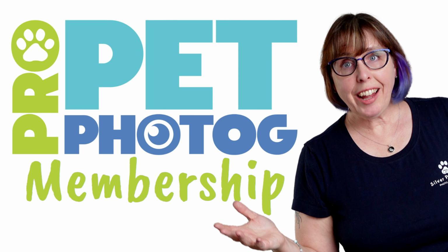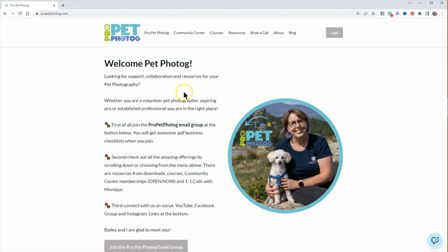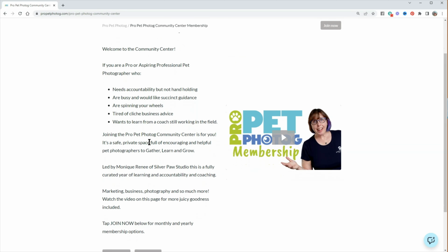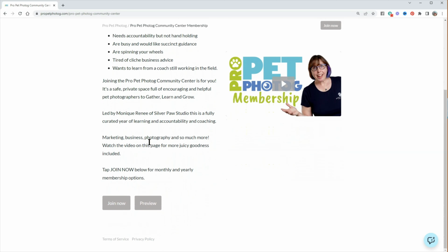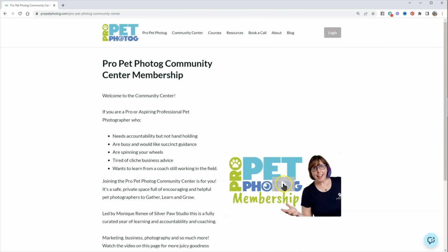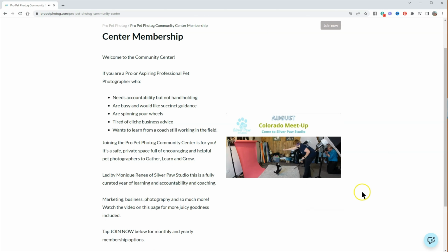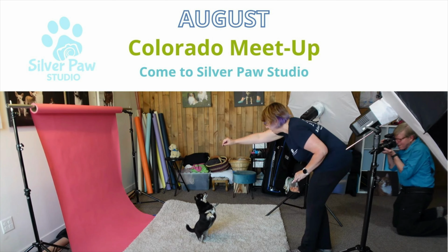I also forgot to add in here, this is where I'll be hosting the ProPetPhotog Community Center members gathering in August of 2023. So if you are a member of the ProPetPhotog Community Center, you will be invited. It is part of your membership, and we will have all kinds of classes over about 2 days in this event. So I wanted to make sure I added that in there for you as well.